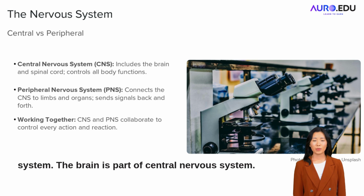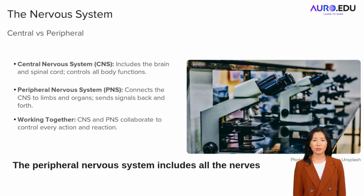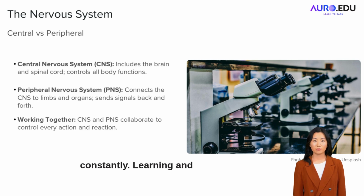Nervous system. The brain is part of the central nervous system. The peripheral nervous system includes all the nerves outside the brain and spine. Together, they control your entire body, sending and receiving messages constantly.